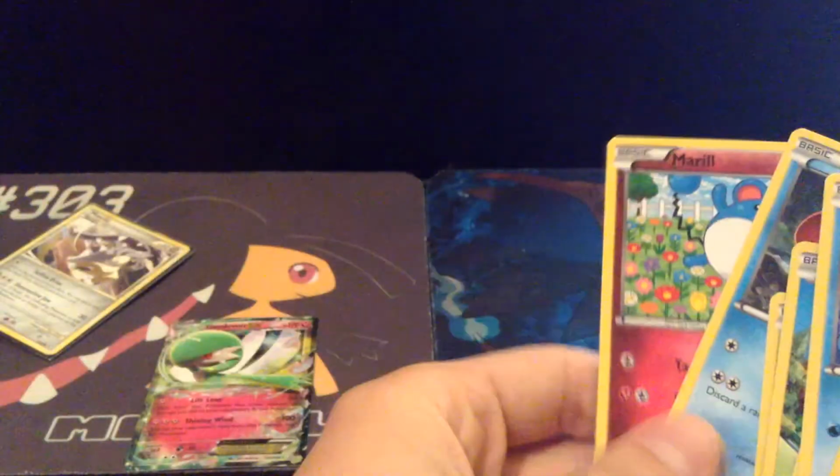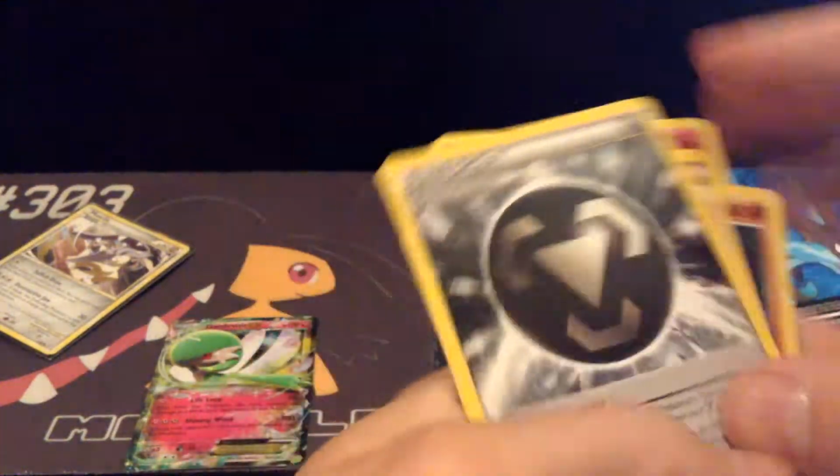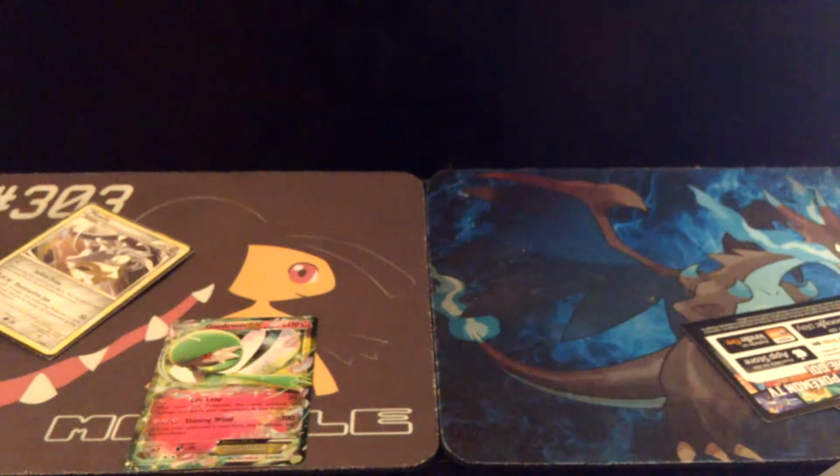Let's also put the Gardevoir there. I don't have sleeves or anything. I'm not that legit. But let's put the Electrike. The 2/3 art. There's full art, regular art, and 2/3 art. I don't know. There could be other things. All right. Let's see. Another Aggron.